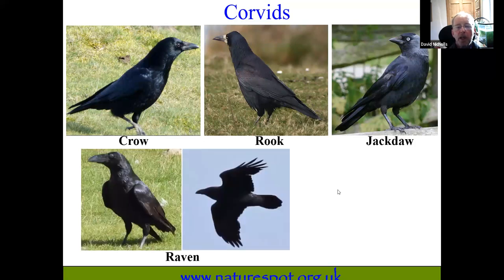And another bird that's becoming increasingly common in the corvid family in Leicestershire now is the raven. It used to be very rare, mainly due to hunting. And it was thought at one time it was a mountain bird because that's the only place you saw it. And that's where it basically wasn't persecuted. But it's not particularly a mountain bird.